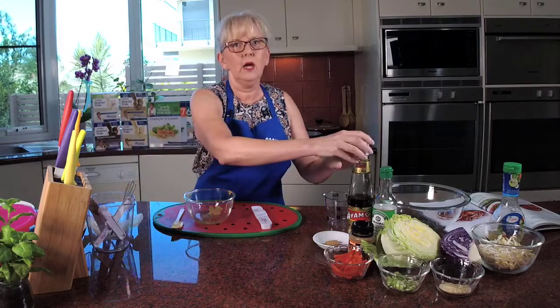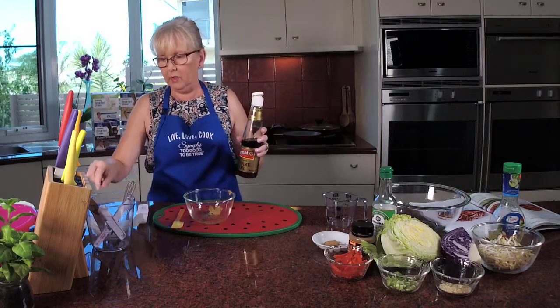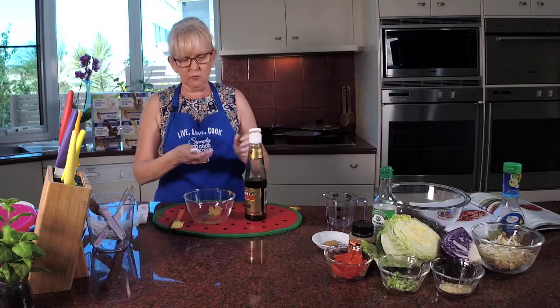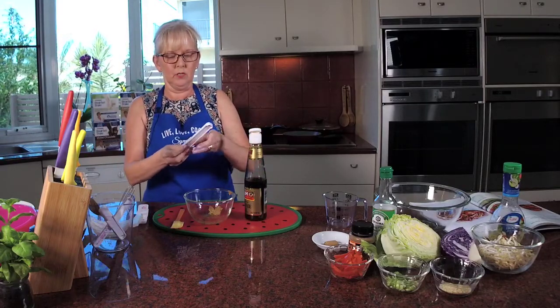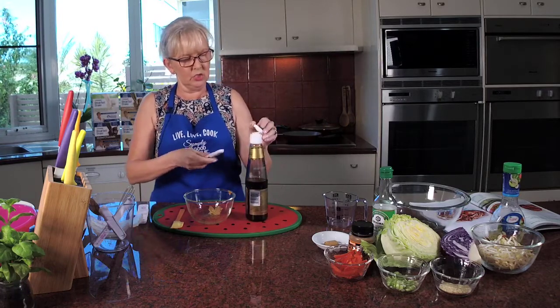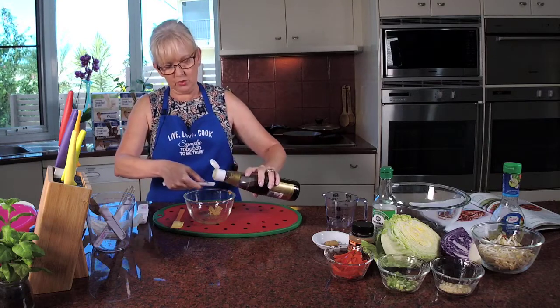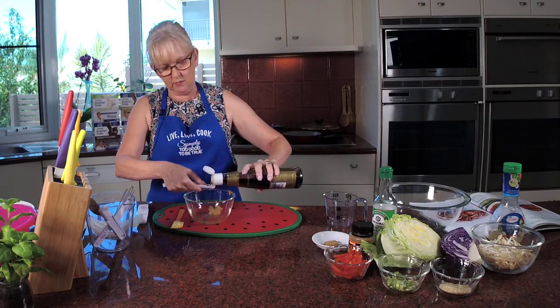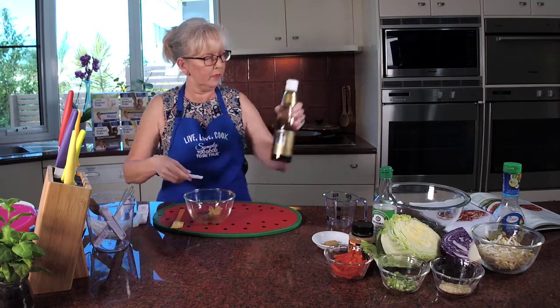Now we've got a 1/2 teaspoon of sesame oil. Just be really careful when you're measuring this out because too much sesame oil will really overpower. So 1/2 teaspoon is perfect. So just gently pour it into your teaspoon, again holding down a bit of pressure on that just so that you're getting the right amount. Pop that in the bowl.